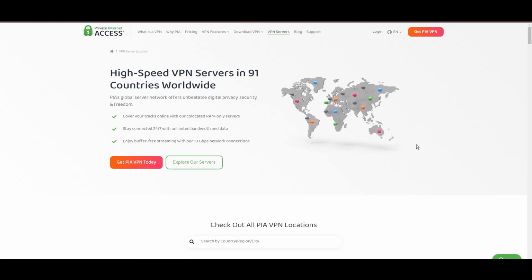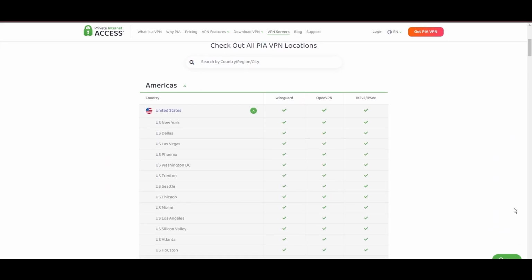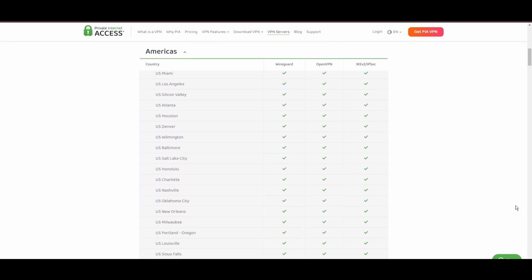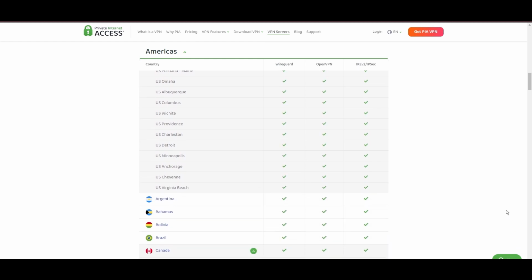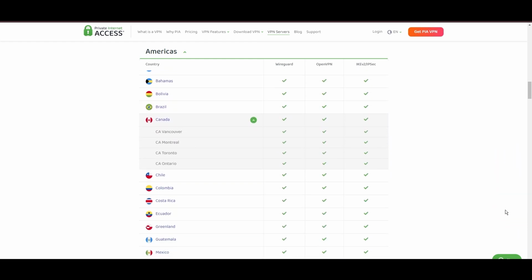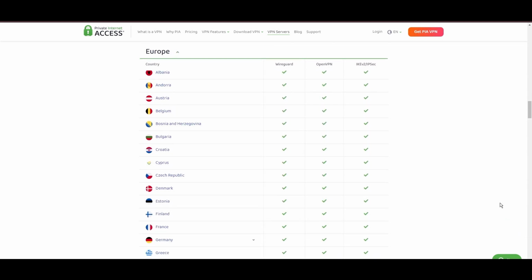Stepping into the spotlight with a formidable network, Private Internet Access, PIA, VPN shines for its unparalleled range of over 35,000 servers globally. This massive server network not only surpasses giants like NordVPN and Surfshark but also solidifies PIA's position as the preferred choice for those valuing server diversity and accessibility on your apps.